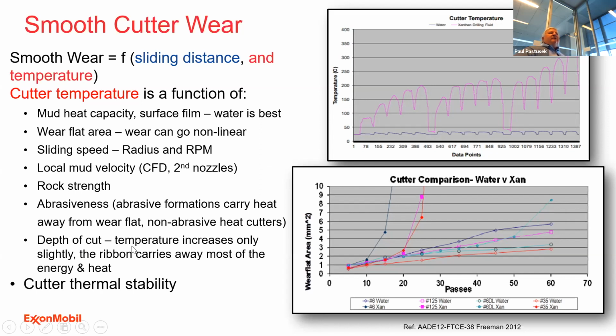The depth of cut is important in the sense that it will generate more heat, but the temperature increases only slightly because the ribbon carries most of the heat away. Okay, and then of course I have two different cutter types. One that's thermally stable is going to be along this more linear line. One that's less thermally stable at those, and it's a relative grade, right? This one I've overheated and I've got it up to its stability limit, and it's starting to generate wear.